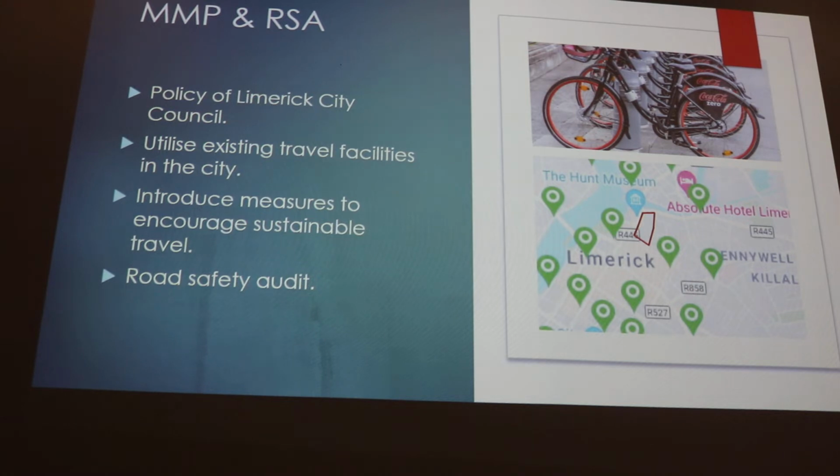A subsequent road safety audit was also carried out to identify any hazards around the site, such as cracked footpaths and no road marking, and suggest a suitable solution for these problems.